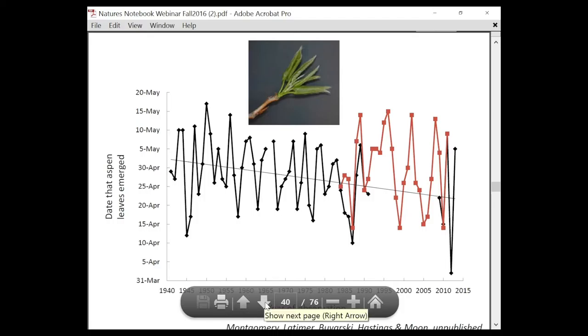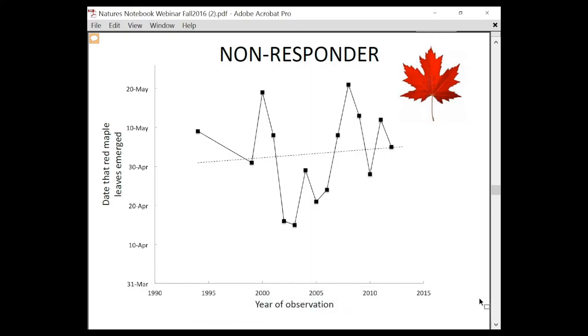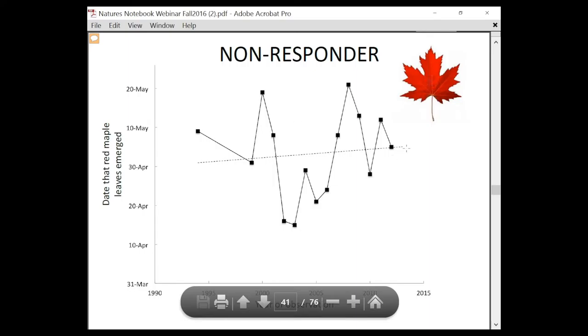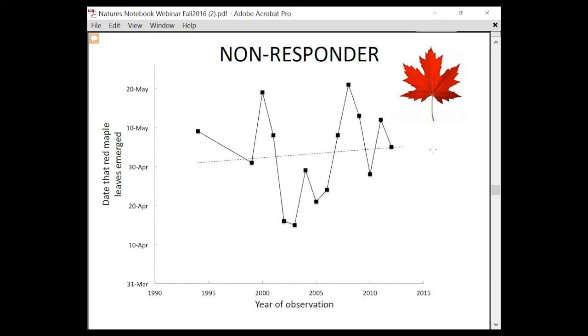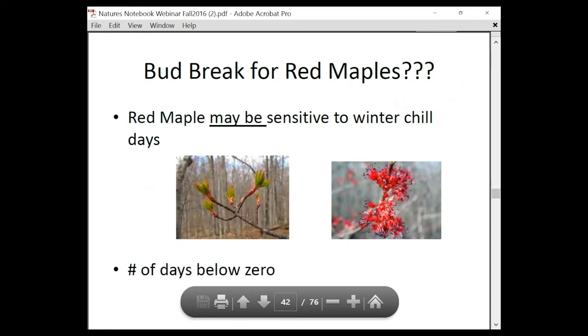John Latimer from Grand Rapids was also collecting data on aspen up in Grand Rapids, and we then joined the two databases together, and we're starting to see this really cool trend where aspen definitely are blooming from 1940 to 2015 about 2 weeks earlier, which seems to be pretty significant.